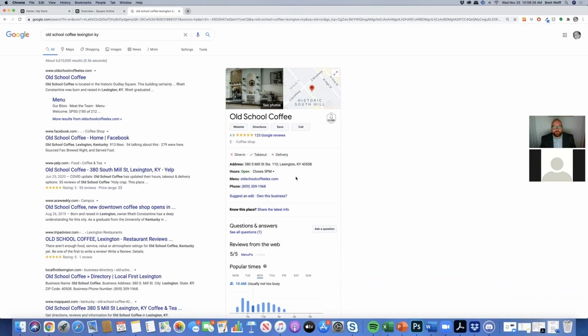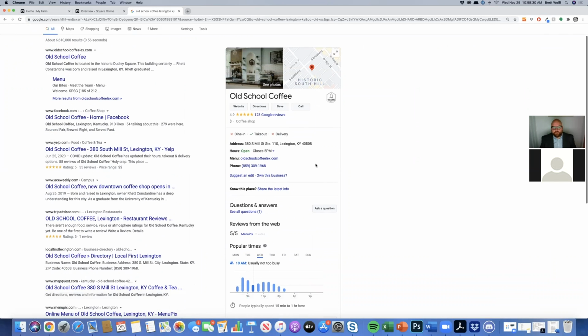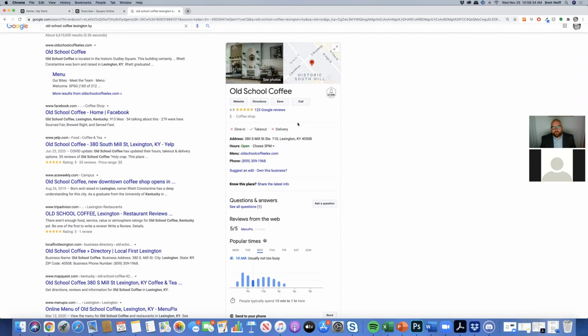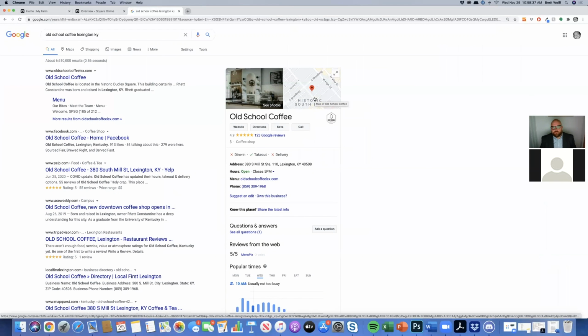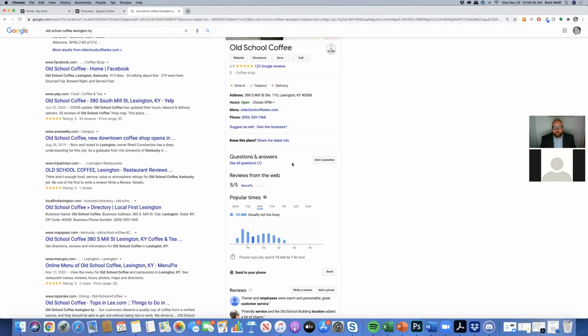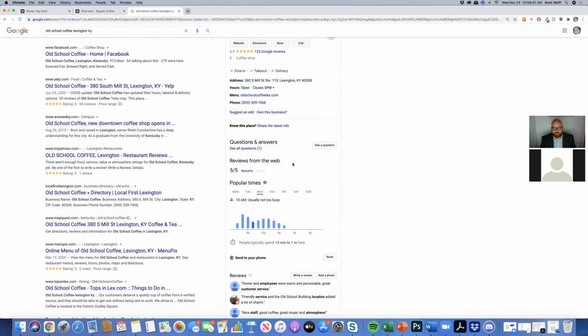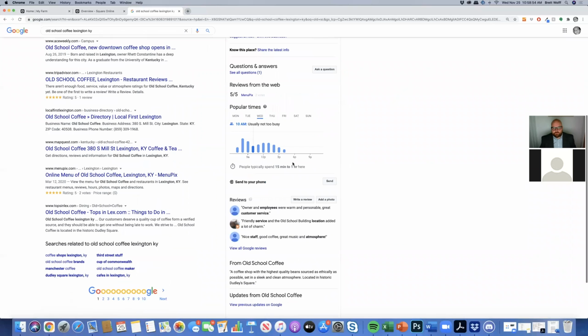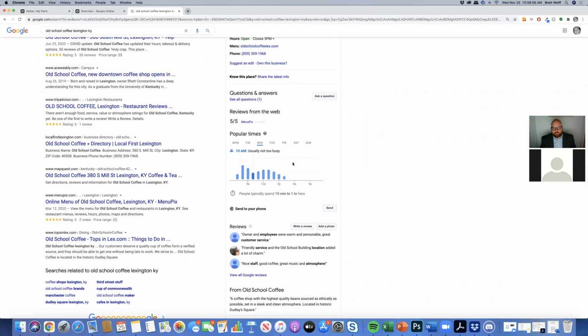Yep. All the photos up at the top, that's promotional photos they've added. They've completed their map profile, so it gives a little map target there, and then there's all the information as far as their address, their hours of operation, link to their website or menu. If you run a restaurant, they have specialized stuff for adding a menu, but also a contact number. You can get a lot of information. People have left reviews on there.